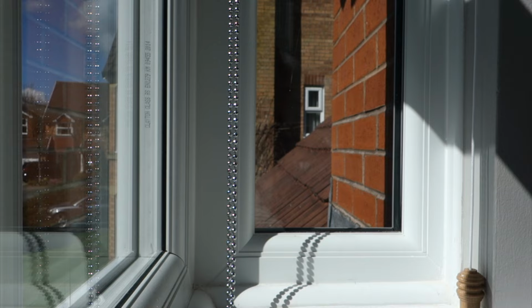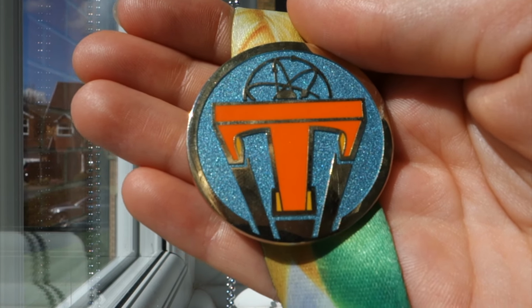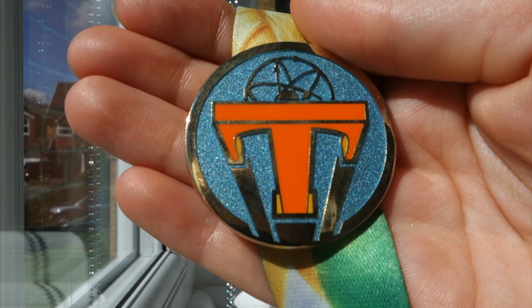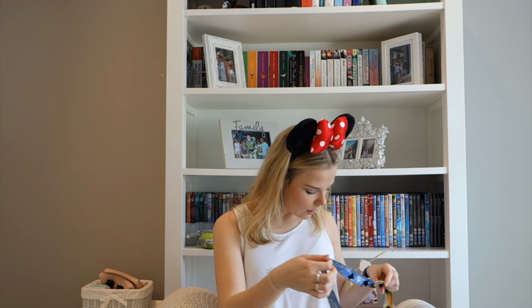I don't know if you can still get these now because the film's obviously been out for a long time, but it is the Tomorrowland pin. I absolutely love this. I just love the film, and I like what it means. I won't go into too much detail if you haven't seen the film, but I really recommend going to see it because it's awesome. So that was all the pins that I did get, in terms of ones that I purchased. The other ones I just already had.